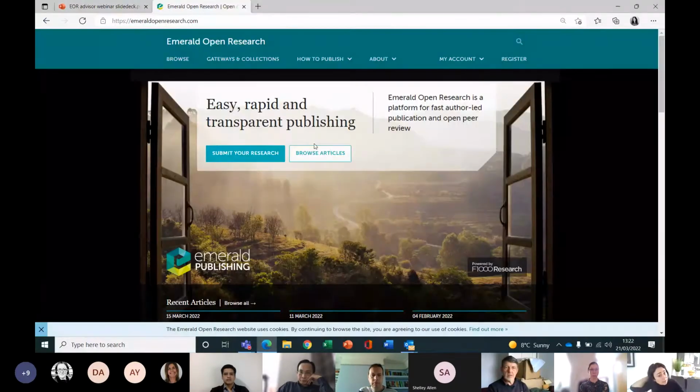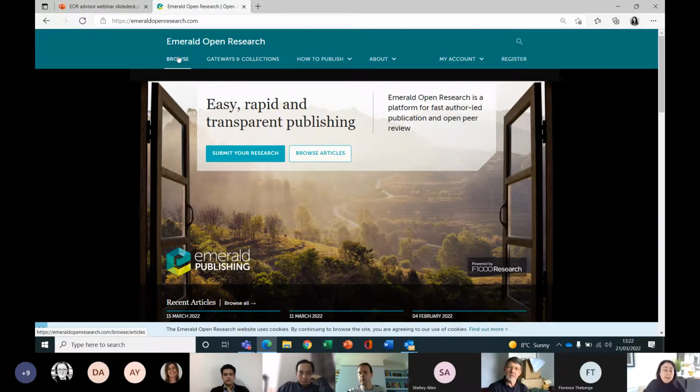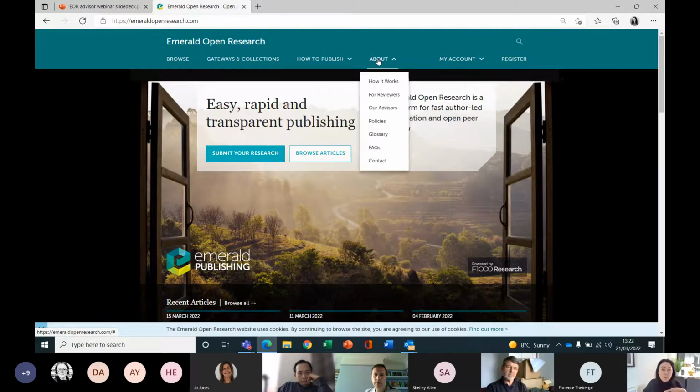Okay, so hopefully you can see the Emerald Open Research landing page there now. So obviously this is the main landing page. So it's just emeraldopenresearch.com. And on this page, across this, what we call the mega nav, you can browse all the articles that have published across all the gateways. You can go into specific gateways and collections. And then there's lots of information here in these sort of drop down tabs about how to publish, and generally just about the policies and so on around the platform.